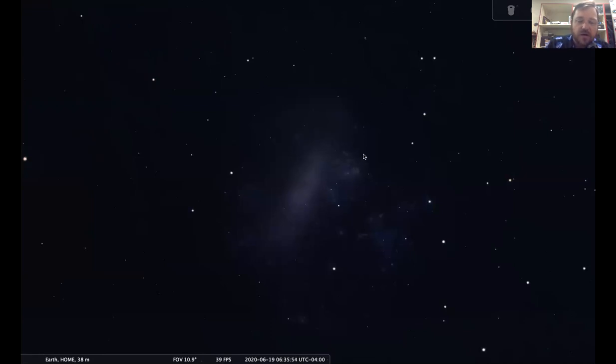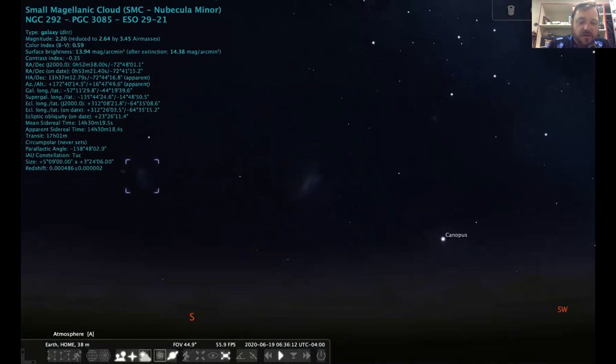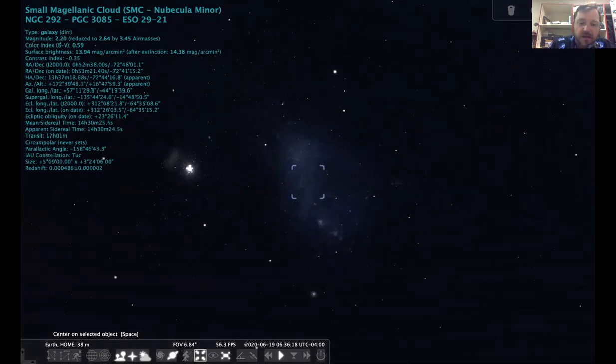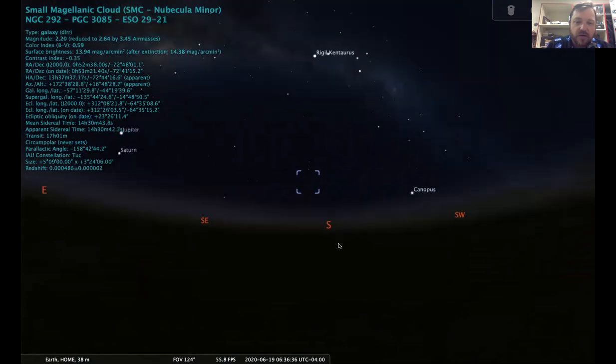It's almost like another Orion Nebula. It's a large star-forming region in the Large Magellanic Cloud. Next to it, we have the Small Magellanic Cloud. This is another irregular galaxy, a satellite galaxy of the Milky Way. It's a little bit smaller than the Large Magellanic Cloud, but it still has a very defined shape. This one has been torn apart comparatively more than the Large Magellanic Cloud. So again, two interesting targets that we don't see from our location here in Central Florida.